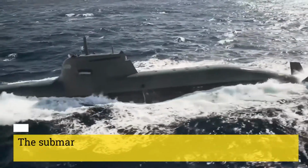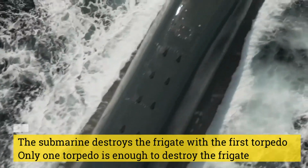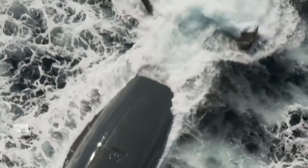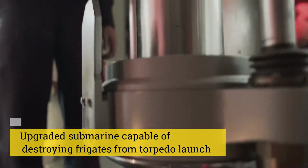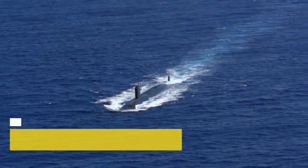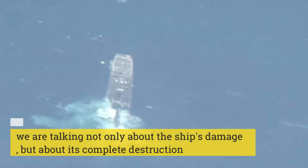The submarine destroys the frigate with the first torpedo. Only one torpedo is enough to destroy the frigate. The upgraded submarine was able to destroy the frigate from the launch of the first torpedo. The corresponding video appeared on the web, and viewed from the video frame.